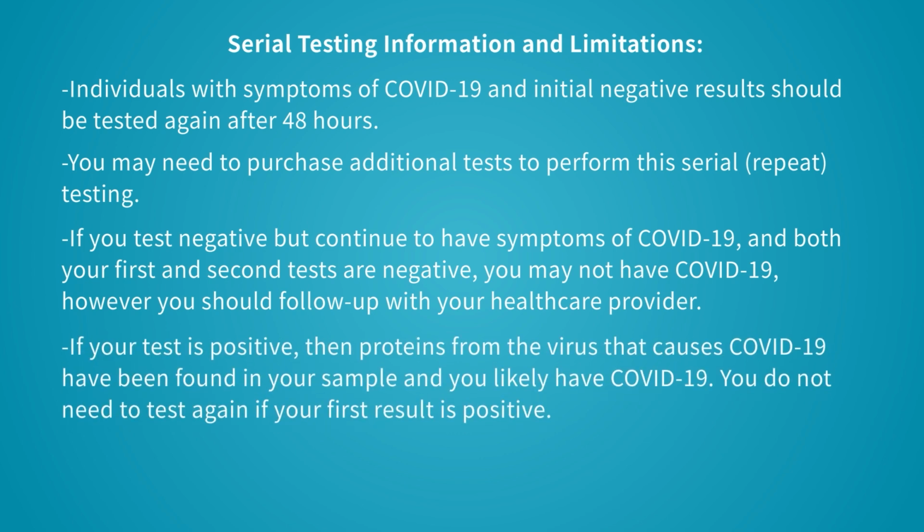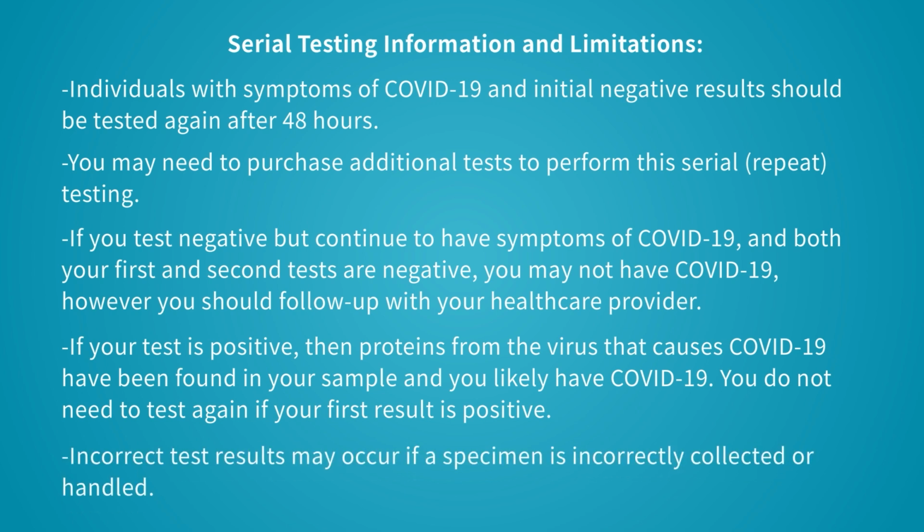If your test is positive, then proteins from the virus that causes COVID-19 have been found in your sample, and you likely have COVID-19. You do not need to test again if your first result is positive. Incorrect test results may occur if a specimen is incorrectly collected or handled.